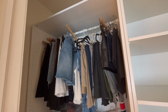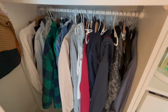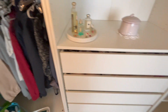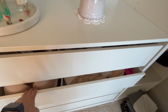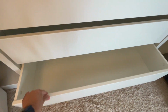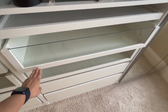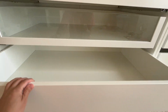Some of the skirts that I need to put in wardrobes. These are just casual sweatshirts and sweaters and things like that that I'm not too precious about, so I will just fold them and put them in boxes. These are socks and underwear, bras, and other undergarments. But these are empty. So I've done pretty well there. These drawers are empty. This has a few things that I need to pack away, but that's empty, and these are empty.